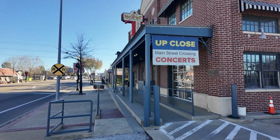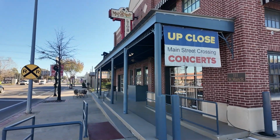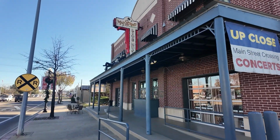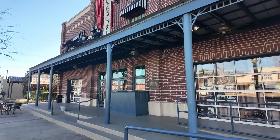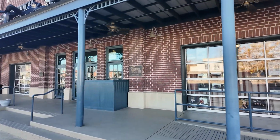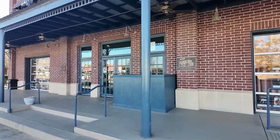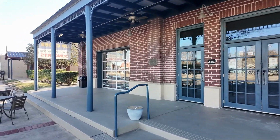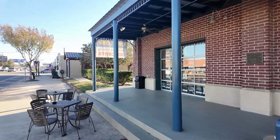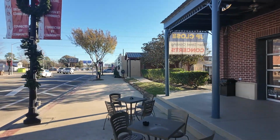Up close, Main Street Crossing concerts. So this is Main Street Crossing with live music. Wow, that is absolutely fantastic. A nice little venue for that too. So you can get some food, get some drinks, and enjoy some live music. You gotta love it.